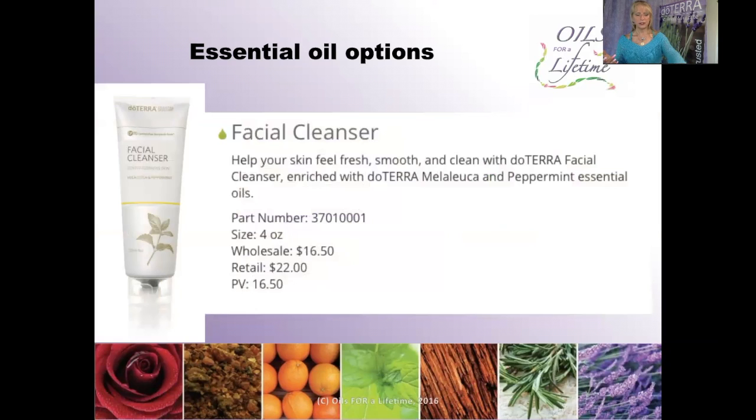Well, there is the cleanser. There is the Virage toner. Now this is a spray. You literally just spray it, and I spray it on my face, my neck, and my décolletage. My cousin taught me that word. Then there is the Virage moisturizer.